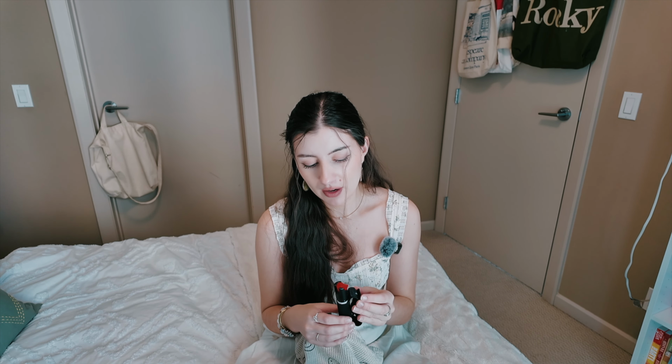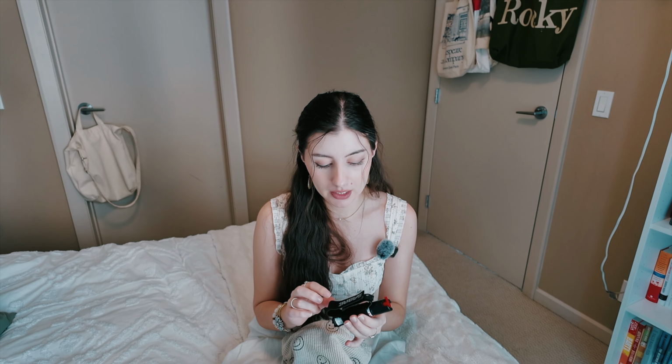I also in here have pepper spray. Kind of a sad necessity as a girl, but I do feel like sometimes it's more of a necessity. I bring it around with me most times. If I'm walking at nighttime, I'm probably more likely to have this in my pocket than in my bag, but yeah, kind of a sad reality that I have this in my bag, but I do feel a little bit more reassured that I do have it.